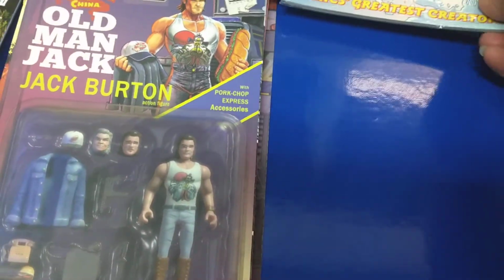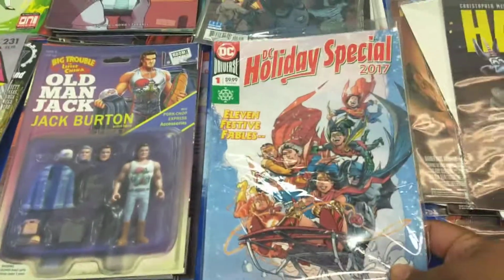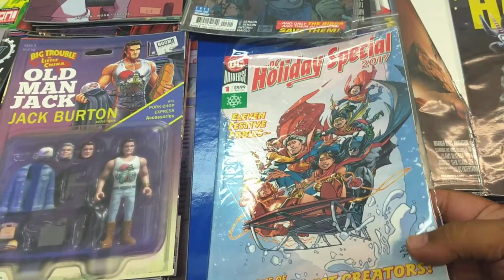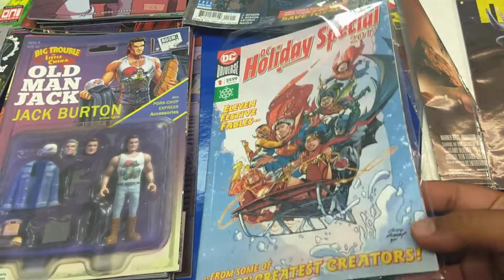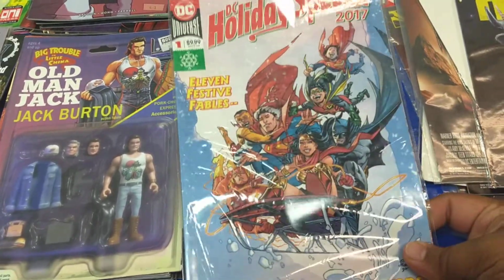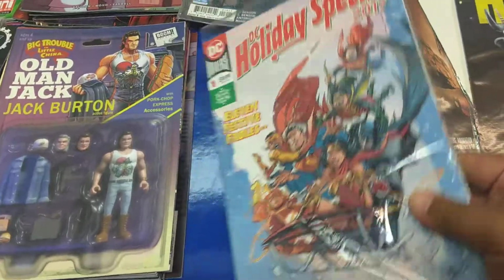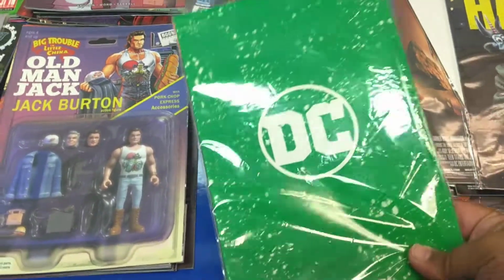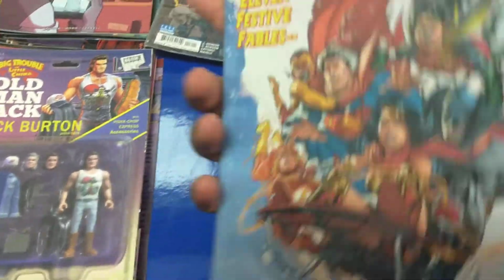Now over here I have the DC Holiday Special number 1, 2017. Never have I seen this issue ever. Never saw this comic book before. And it's got like DC Christmas and snow in the background. Pretty thick book.